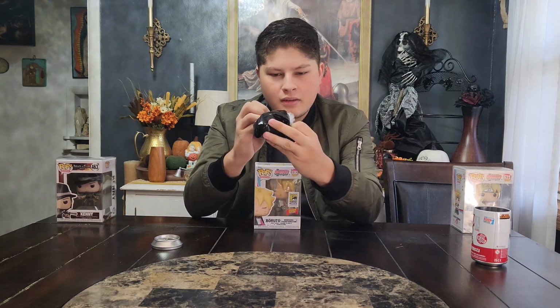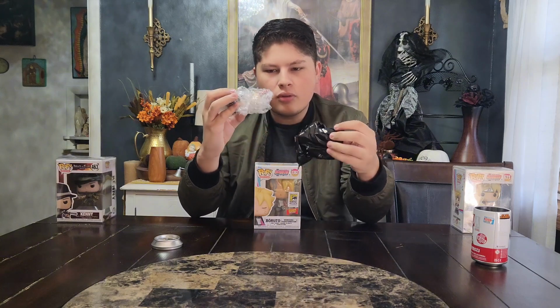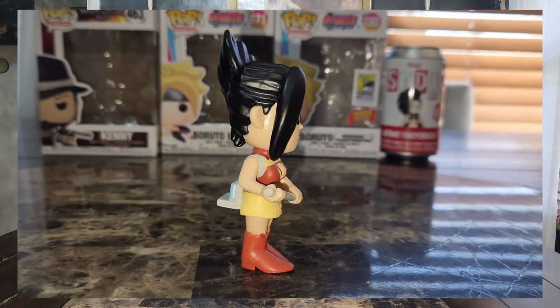Please be a common. If this is another diamond, that'd be cool, because I'm not going to complain about getting chases, but I just need a common. Please, please, please. Actually, that looks pretty common. That does look pretty normal. Yes, okay, thank you. I was kind of nervous because I didn't want to get another one.